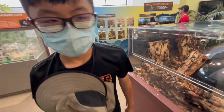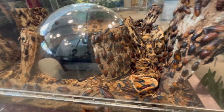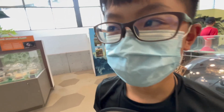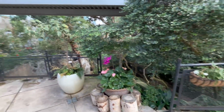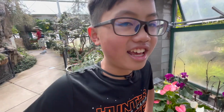Hey, Central Gang. I'm looking at a bunch of hissing cockroaches. It's really disgusting, so I'm not gonna show you that ever again. I'm in the Mediterranean garden now. Check it out. It's a little humid in here since it's a giant enclosed building, but it's basically the same temperature as outside because New Mexico is just that hot.